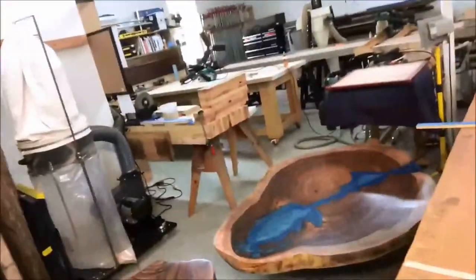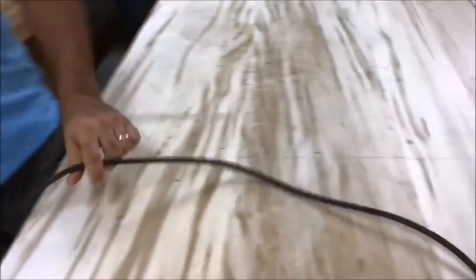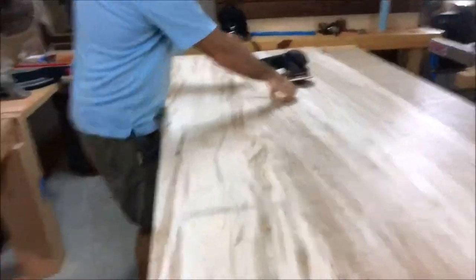Correct. But there's other species, like you're working on a table over here for us, which is, this species does not grow as wide typically. Right. So it's composed of three different pieces here, that you splice together? Exactly. This is jointed together. And what kind of wood is this? It's called ambrosia maple.